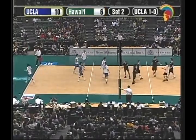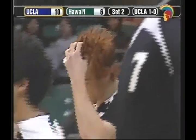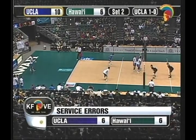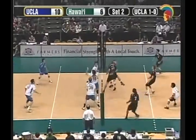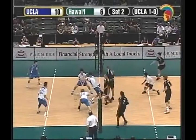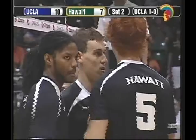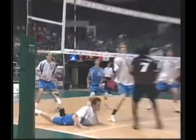Hunt, service error. UCLA at double digits now, 10-6. Serving will be K-Spear. Ball hit over that time by Semyak. Blocked by Walker. Good diving dig that time by Scatterreggia, but Hawaii stays with it. And they're able to double up and make the block work.